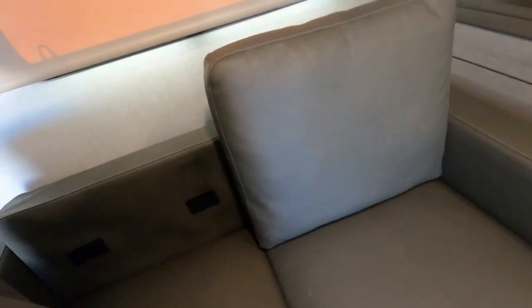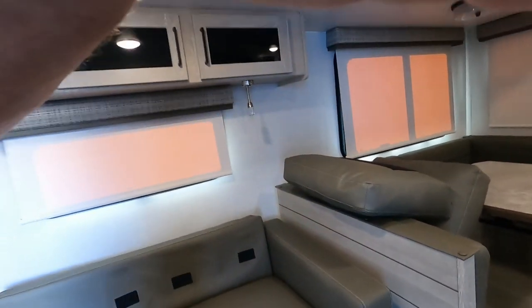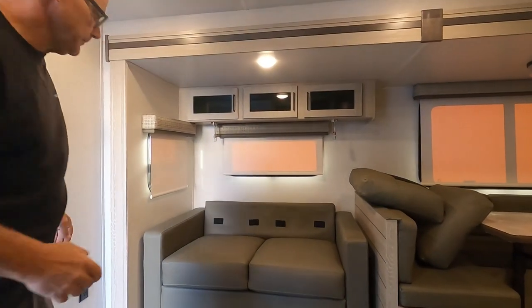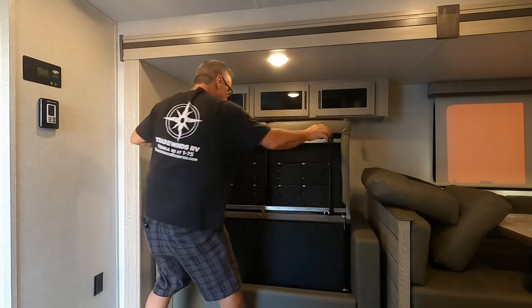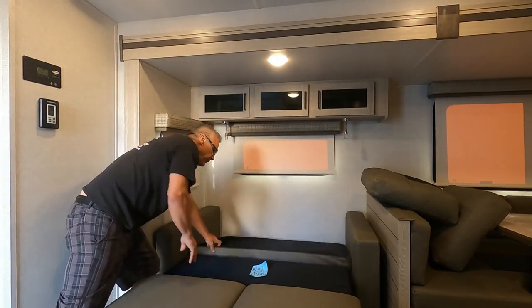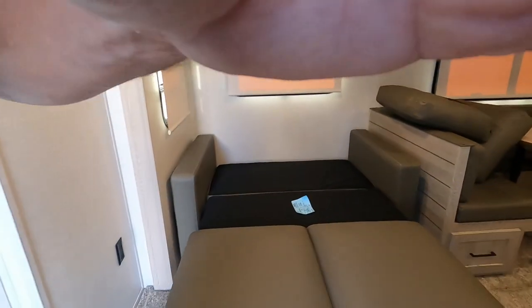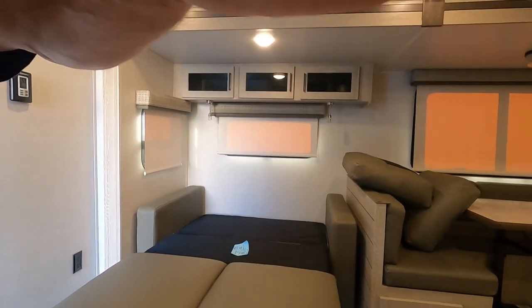Show you quickly how to turn this one into a bed. Remove your Velcro cushions. Stand in the middle. Open these up. Pull the back forward. And just that quickly, you get extra sleeping quarters. Reverse the process to put everything back.